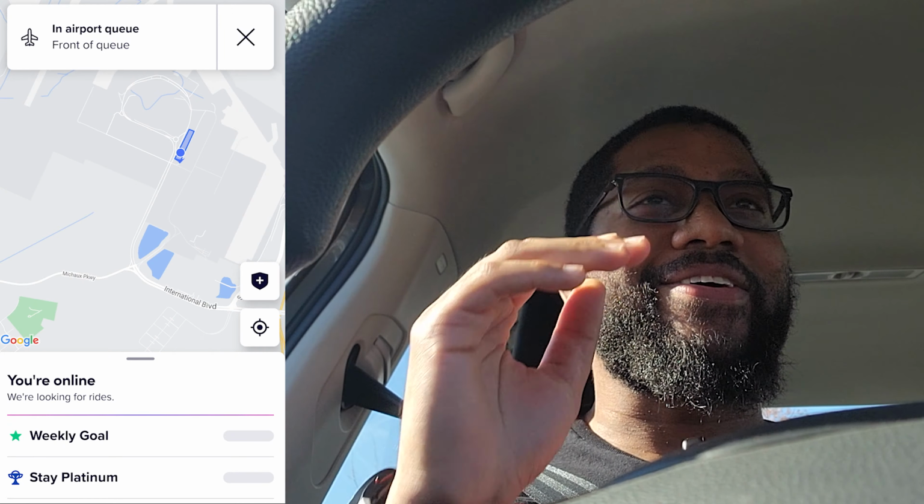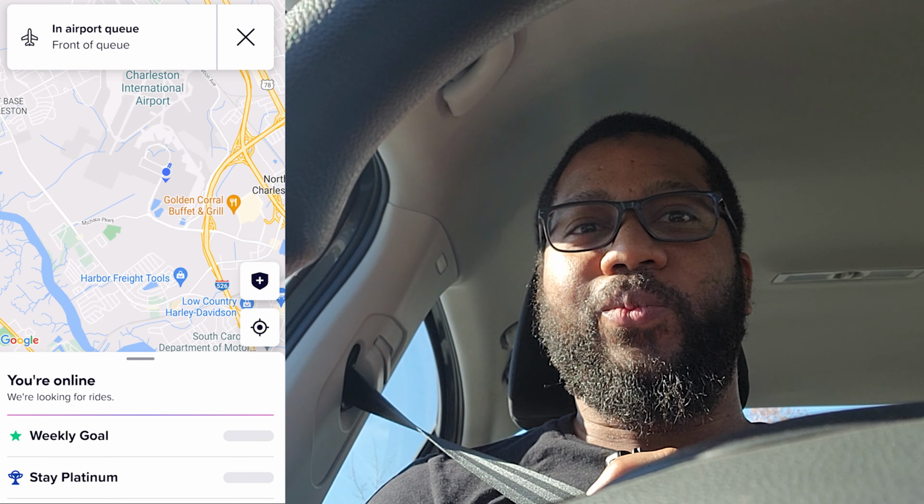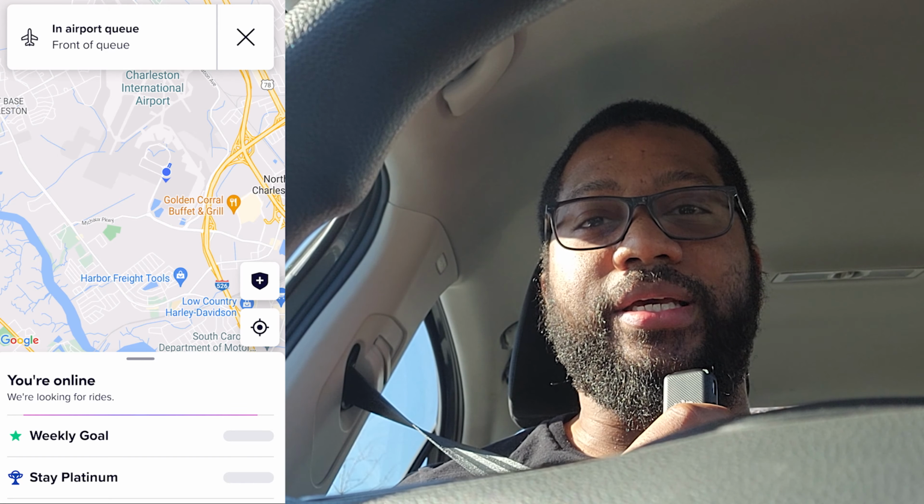Nice. Okay, so this is what we're gonna do today. While it's slow, we're just gonna do airport rides and test this feature out. So we'll see how worth it really is. This is definitely going to change how I operate with Lyft and the airport queue. This is going to help me make a lot of money in 2023.